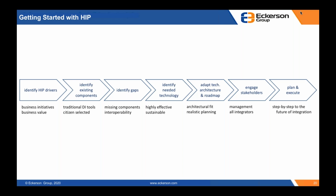Identify the gaps in your HIP components. So know what you have, know what you don't have. Remember that the gaps include both missing components and insufficient interoperability among the components that you have. Identify the right technologies to get a highly effective and sustainable HIP. Build HIP into your technology architecture and your technology roadmap. Identify and engage your stakeholders. And then plan and execute, make it happen.